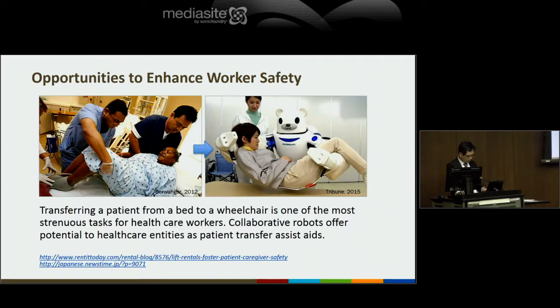Another thing is healthcare service robots. Transferring a patient from a bed to a wheelchair or vice versa is one of the most strenuous tasks for healthcare workers, especially for their lower back and upper extremities. Service robots can be used for this kind of assistance so that they can reduce those injuries that occur while moving the patient from one place to another.